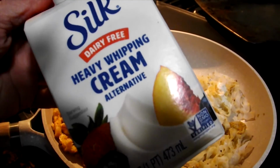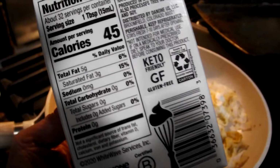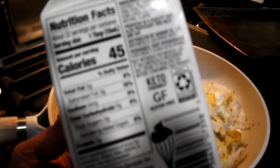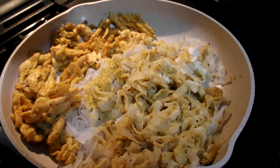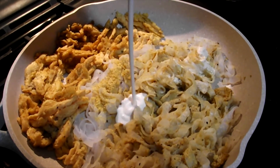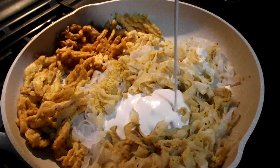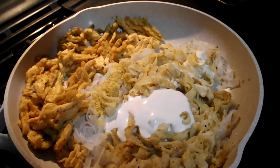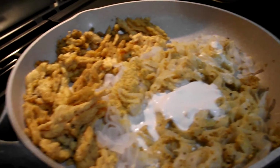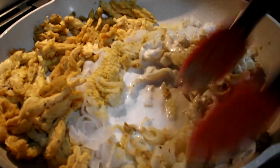I was so excited. I'm going to take some of this Silk dairy-free heavy whipping cream. This stuff is amazing, guys. I know I've said it many times. It's 5 grams of fat for a tablespoon. We probably used about 3 tablespoons, 45 calories. Like I said, I did not measure. I just poured it tonight. That was how we're rolling. I'd probably say I used about a quarter cup or so, and just drizzled that in there, and that is going to make this so creamy and delicious.